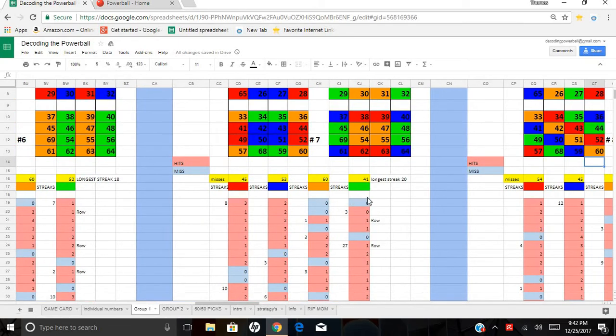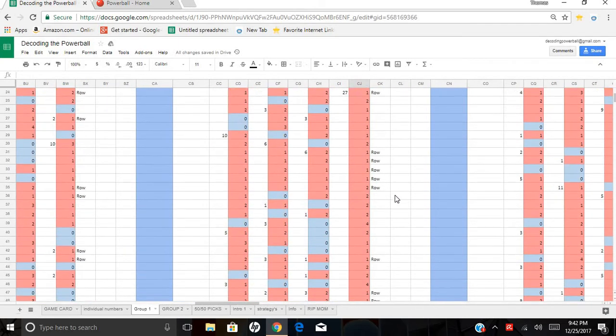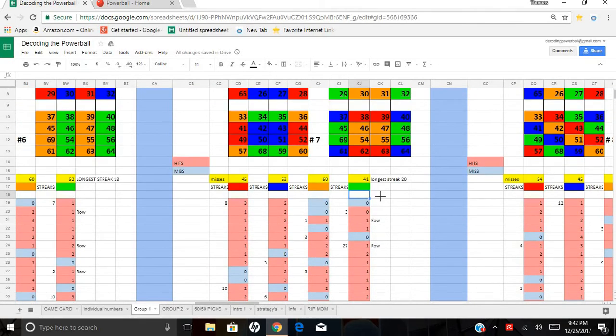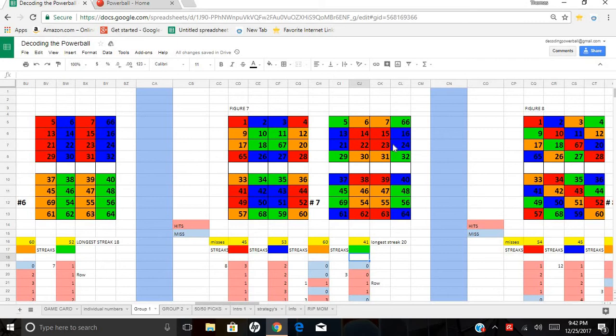So again, I think that this is going to be a 0 right here. You can see that there's a bunch of single zeros in a row, so I think that this is going to double up. So I'm going to eliminate all these green numbers off of the game card.